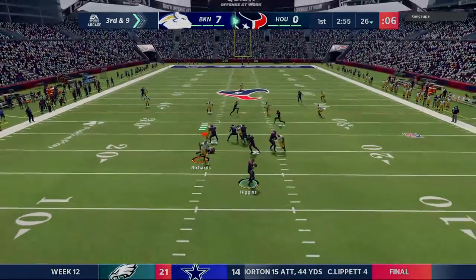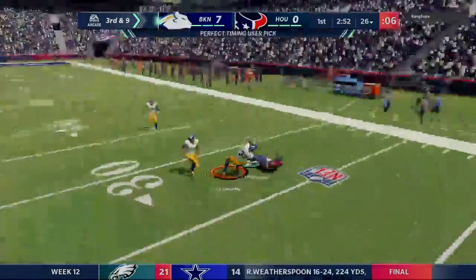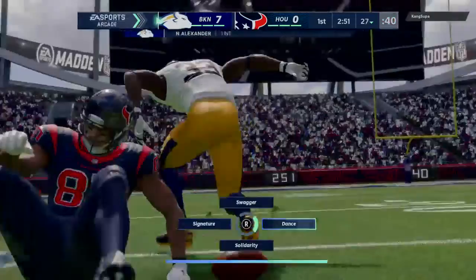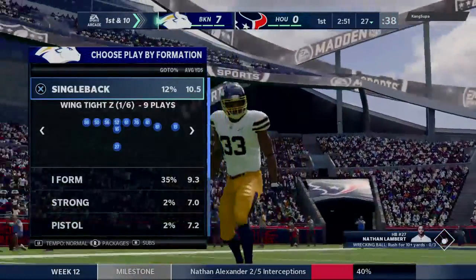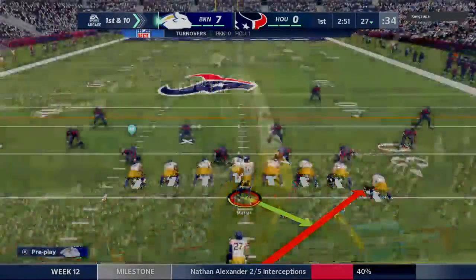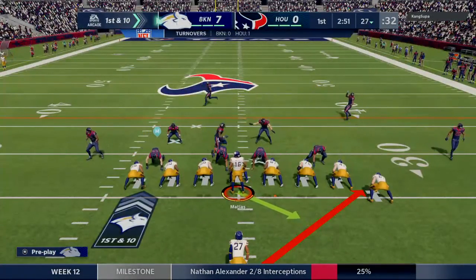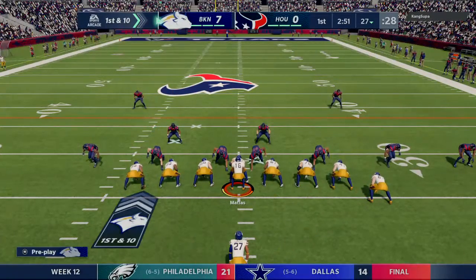To throw on 3rd down. Higgins going up top. A battle for it, and it's intercepted. Picked off around the 27, and they're going to set up shop at the 27-yard line. What a start defensively. Your offense goes out, gets the touchdown, and then you get the interception.